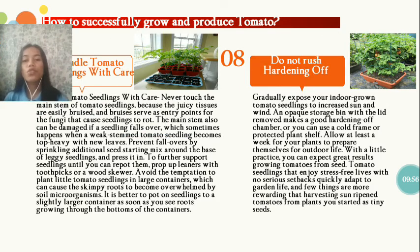And the eighth one is do not rush hardening off. Gradually expose your indoor-grown tomato seedlings to increased sun and wind. An opaque storage bin with the lid removed makes a good hardening off chamber, or you can use a cold frame or protected plant shelf. Allow at least a week for your plants to prepare themselves for outdoor life.